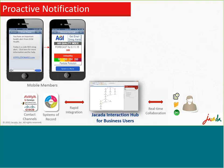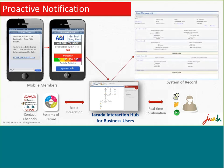Based on the rules that are defined here, I may decide that this is a high-risk patient and offer them the option to speak to a nurse, especially if they're symptomatic around their breathing. And so based on this, I've given a very contextual experience to my members, and I'm allowing them to connect to a nurse in the med management group, potentially, if they've got a caseworker, and pre-populate all the information in the med management system based on everything that the member has done right there in their smartphone or on their PC, as an example. In every case, our Interaction Hub is managing.